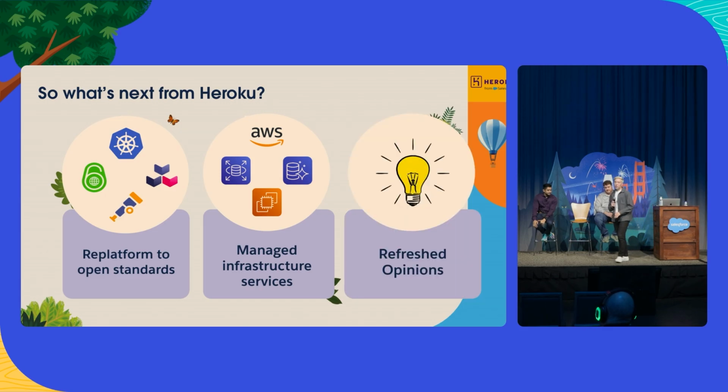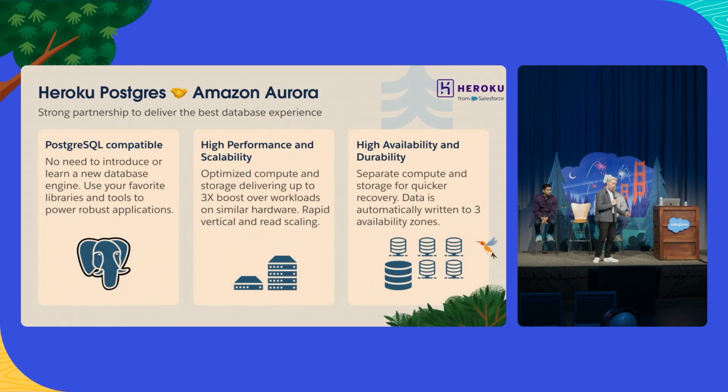And finally, some refreshed opinions. Like you said, we talked about the 12-factor app. We're going to be refreshing that, but we're keeping the same emphasis on developer experience, the same emphasis on our space, app, dyno model, and all those different things in this new space to still stay competitive, to still stay simple, and maintain, like I said, that developer experience. And Chris, I'll give this one to you to talk a little bit more about Postgres.